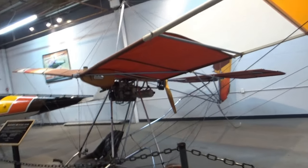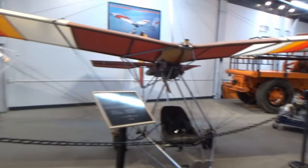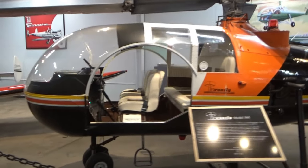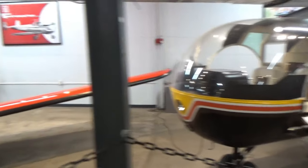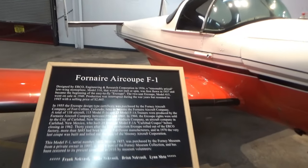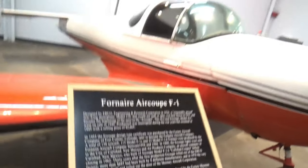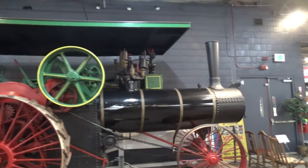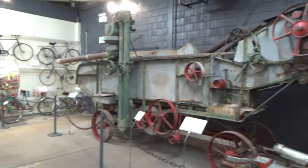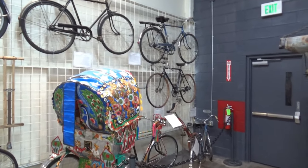And they got a few planes. That's an ultralight. And they got a helicopter. And this one is, here's a huge Case tractor, and this 1926 threshing machine, and then they got a big bicycle collection.